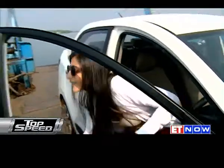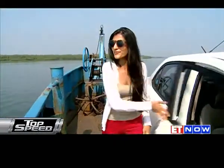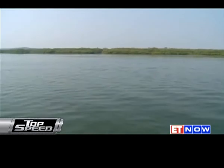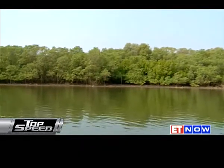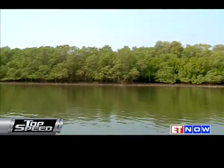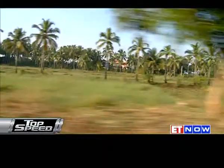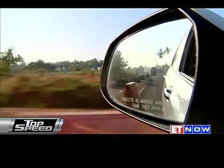Chorao is an island across the Mandovi River that's perhaps one of the most untouched parts of Goa. It's lush and green and is home to a tranquil bird sanctuary. After taking in some nature, it's time for me to see some beautiful church architecture, and Old Goa is just a short drive away.